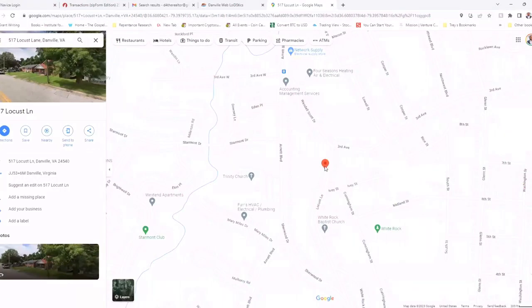So you're looking to move to Danville, Virginia, still looking for that perfect home. Well, we have a new listing in the city of Danville, Virginia, on the north side. The address is 517 Locust Lane.